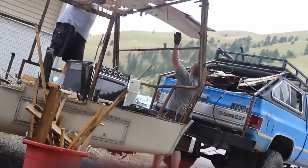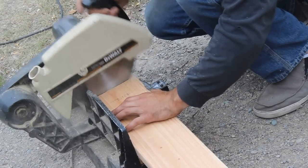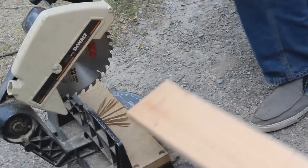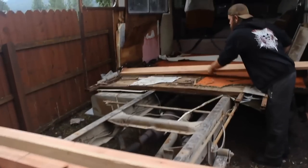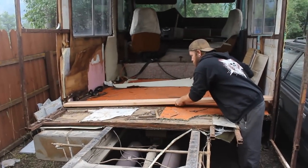After loading all the garbage into the back of my Blazer to take to the dump, we moved on to add a new frame to the inside of the camper so that it wouldn't just blow apart when we were driving down the interstate.